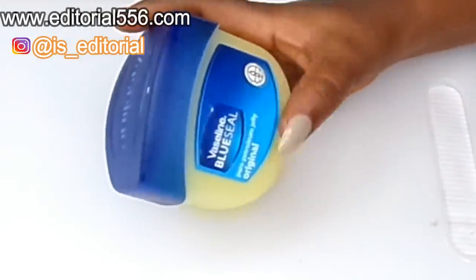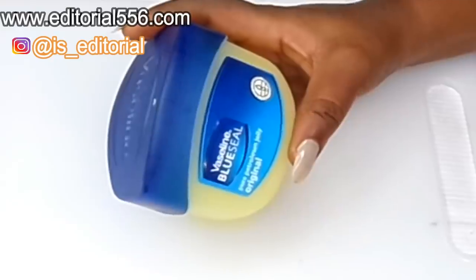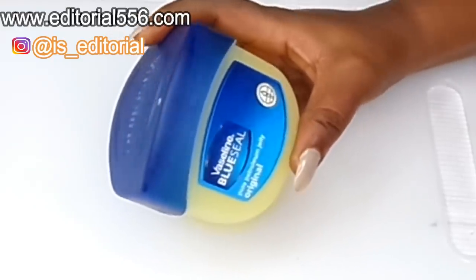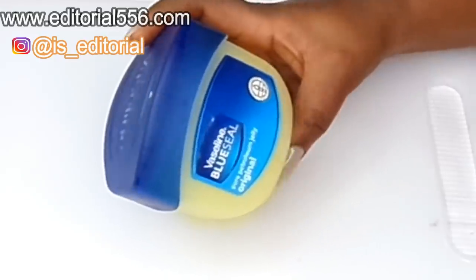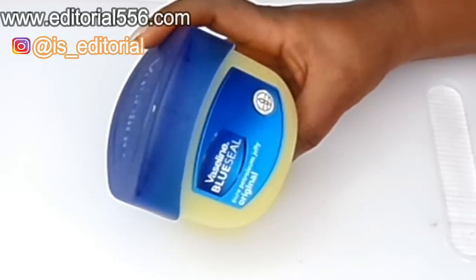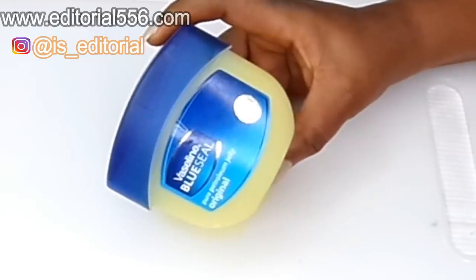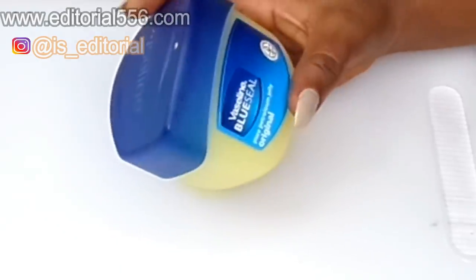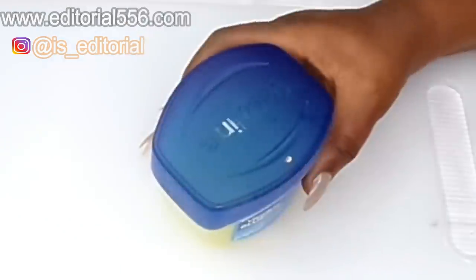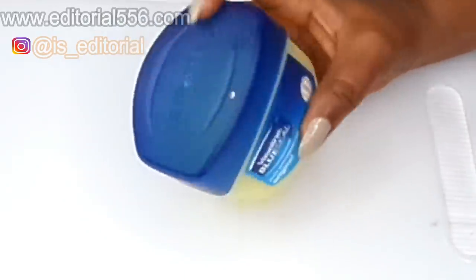We're going to be needing Vaseline, because Vaseline helps to heal the skin. It moisturizes the skin and also the face. It helps to heal the hands from fine lines, crackiness, and age spots. It also prevents rashes, removes darkness under the eye, and helps with fine lines as well as wrinkles.